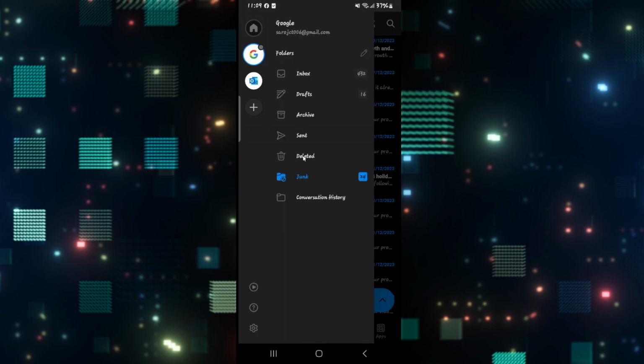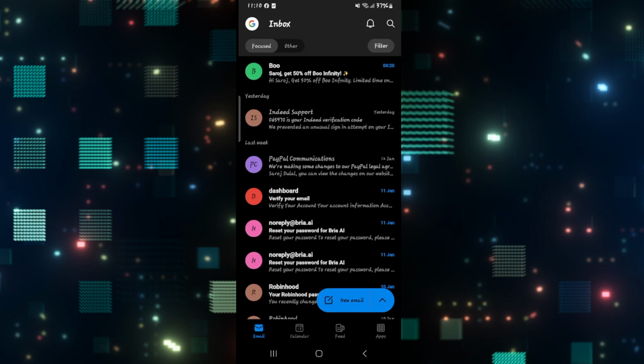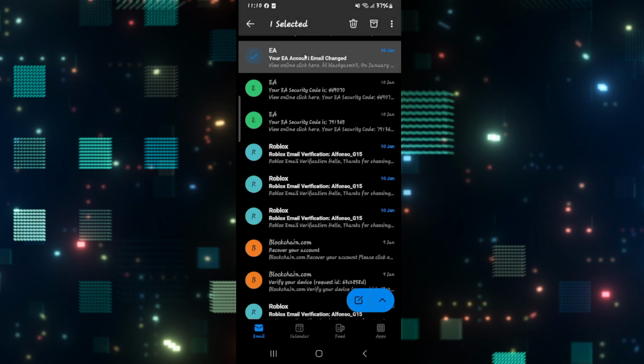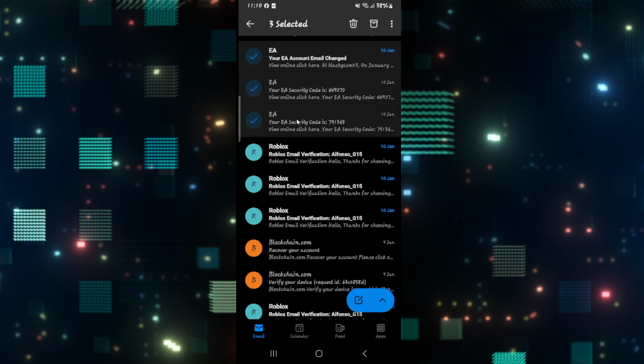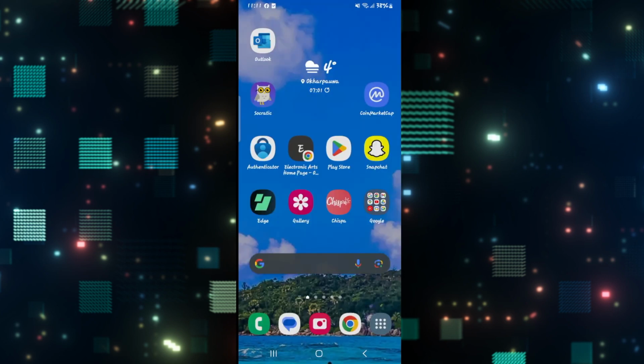From there you can also look over to the deleted folder and you can also clear all of your deleted mails from this folder. Also from the inbox page, you can follow the same process by long pressing the emails that you no longer need, and then tap on the delete button to proceed with deleting your emails to free up your storage. And there you have it.